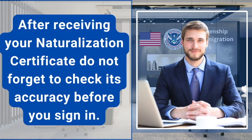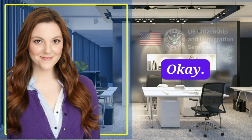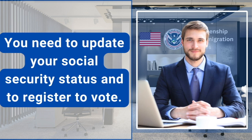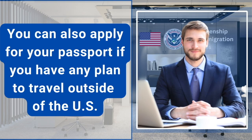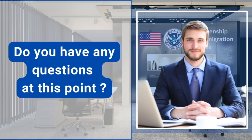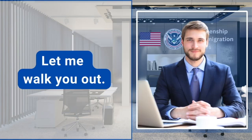After receiving your naturalization certificate, do not forget to check its accuracy before you sign it. And you must sign it with a black ink pen. Okay. Just a couple of other things you need to do. You need to update your social security status and to register to vote. Surely I will do. You can also apply for your passport if you have any plan to travel outside of the U.S. Thank you. Do you have any questions at this point? No. I don't have any questions. Thanks again. Let me walk you out.